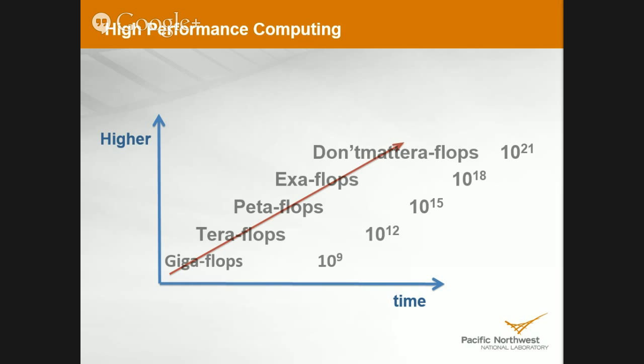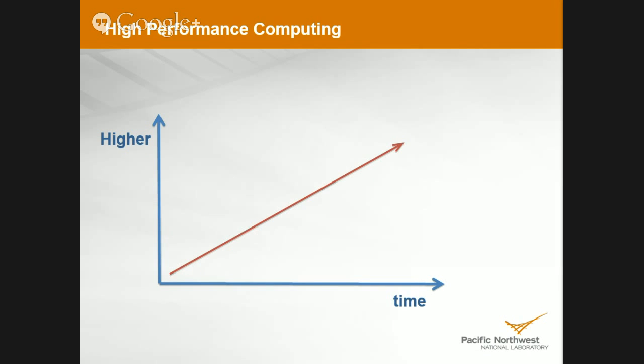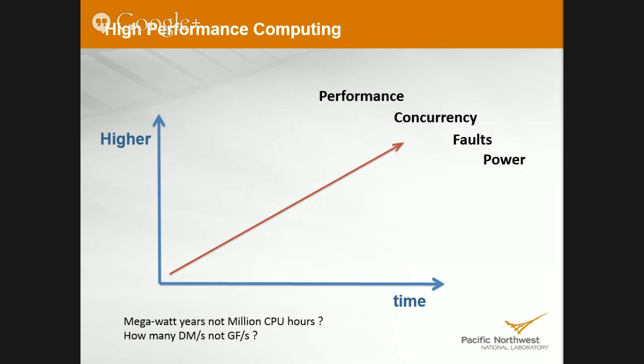You know, we're already in this regime that performance doesn't really matter, right? We're sort of ending up in the situation where we know things are increasing, right? Performance will increase, we hope. Concurrency is certainly increasing, but also faults in the system are increasing, in part due to the scale, in part due to the pushing of the technology. And of course, the power cost is also increasing. And so we're seeing this shift from performance into maybe looking at allocations in terms of a power budget, megawatt years instead of million CPU hours, and also maybe we should be considering more in terms of data movement operations that we're retrieving per second, rather than gigaflops per second. Data movement is the key. The processing of the data is the key.